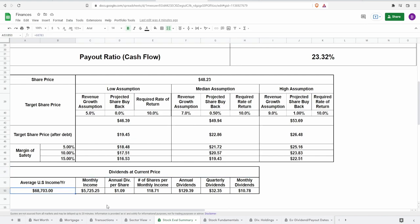So I took the average US income, $68,703, and brought it back down to the monthly, which is $5,725. Since the annual dividends per share is $1.09, let's say that you put in one month's paycheck into this company. This will buy you around 118.71 shares. This comes out to be, guys, an annual dividend for Heineken of $129.39, quarterly dividends of $32.35, and a monthly dividend of $10.78.